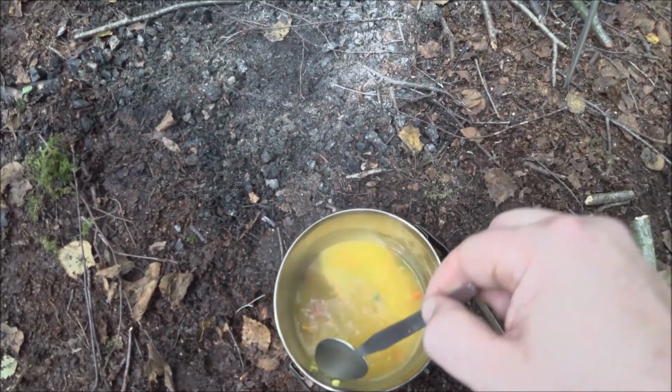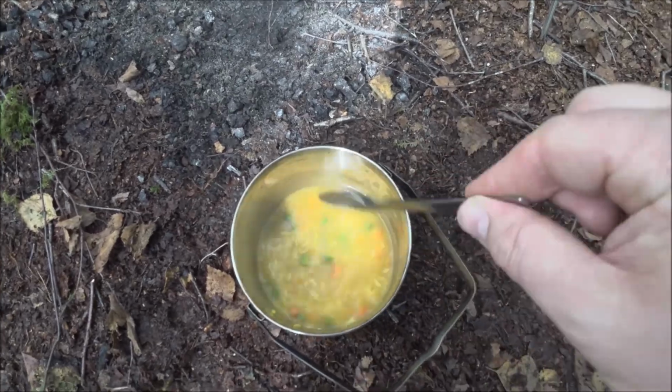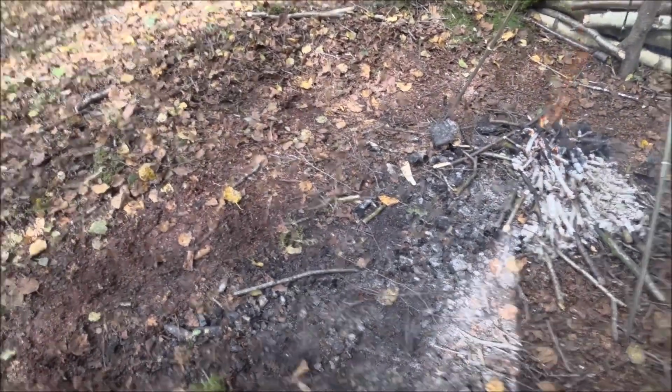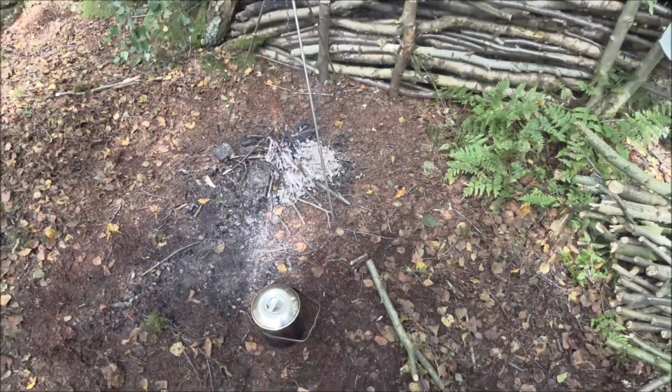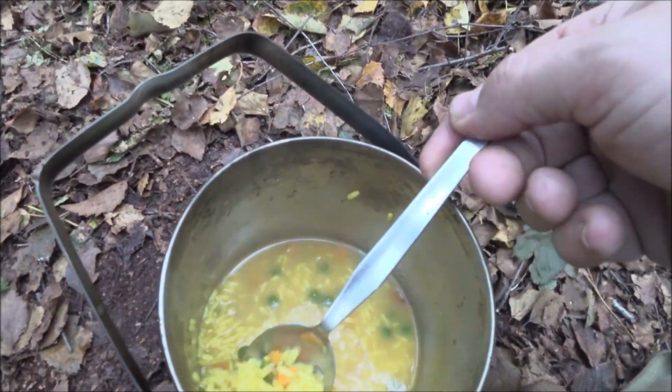I think I'm having a rice soup. I'm going to give that 5 minutes just to sort its head out a bit. It's one of them golden vegetable packets. If I leave it for a bit, it might stew up a bit. Not ended up too bad that. A little bit watery, but it's not bad at all.